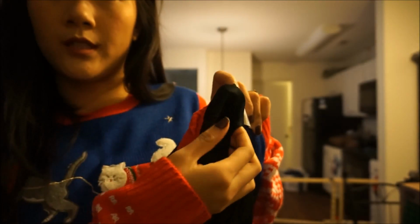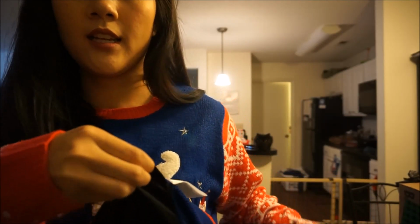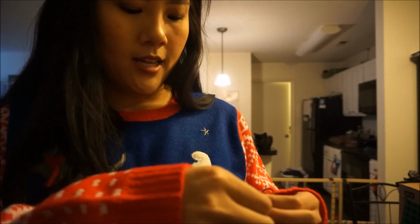Sorry, I'm trying to get it back into this thing. So it has a special little pouch. I don't know how well you can see that, but I'll stick my finger in it. It's got a little pouch, and you just stick the battery pack in the pouch, and then you're good to go. So it hides everything. But I think it's a cute sweater. I love it, and it's very cozy, and I don't know, is it too tacky? I mean, it's supposed to be tacky, but I don't think it's too tacky, you know? I think it's cute.